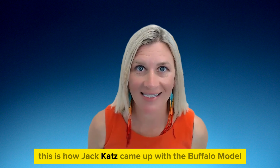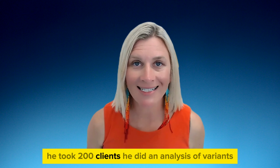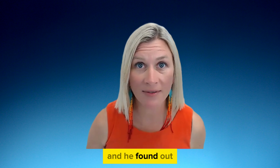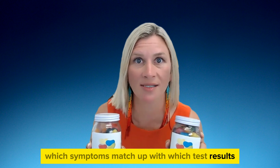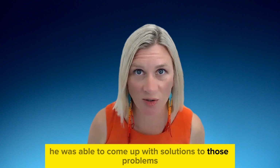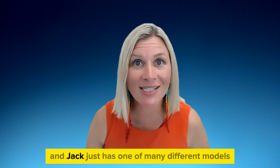This is how Jack Katz came up with the Buffalo model. He took 200 clients, he did an analysis of variance and an analysis of covariance on 200 files, and he found out which symptoms match up with which test results. And once he was able to come up with what those problems were, he was able to come up with solutions to those problems.